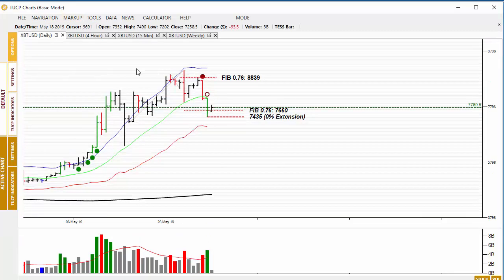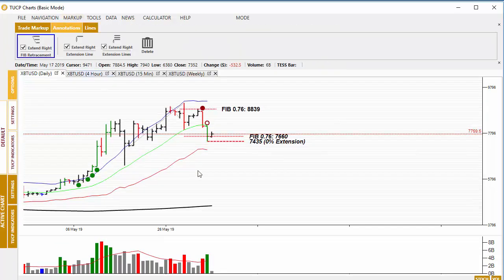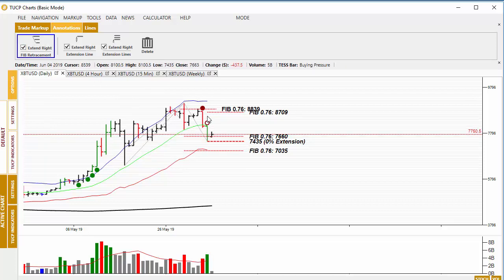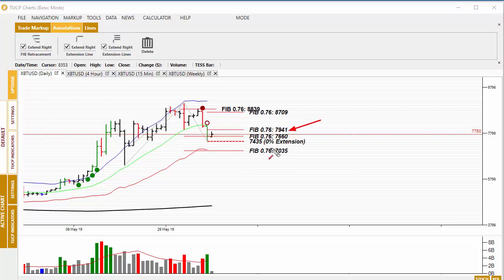If you're short, watch this level, because it will need to take out yesterday's low. I will also want to start drawing in from here up to here as well on the downside, and that takes you down to the 7,000 level as well. But at the moment, finding support in this area here. On the upside, I would go from this high down to this low and have a look at how prices will be affected there. And you can actually do this as well. If I click twice on the high of the buying pressure bar, also watch this level as well.